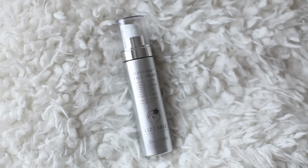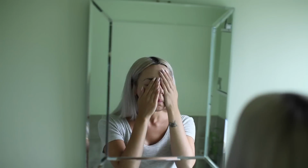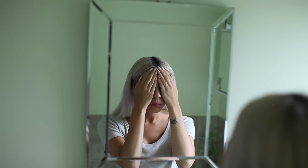This is a new product I mentioned in the beginning. This is the Super Skin Face Serum, and this smells really nice. It's gently scented. I use 2 pumps of this and then put it through my hands evenly onto the face, and then I pat it into the skin. You don't have to deeply massage it in.